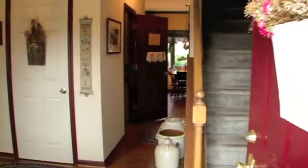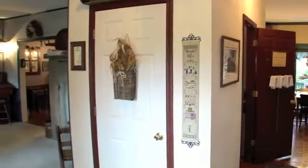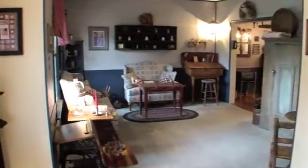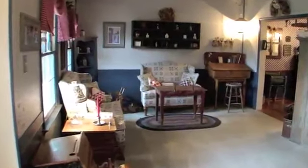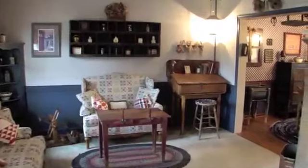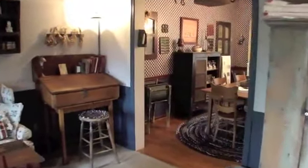The master bedroom has crown molding, a ceiling fan, two closets, and a master bath with ceramic tile floor, double vanity with marble top and upgraded faucets, tub, and shower. There are three additional bedrooms. The hall bath comes with ceramic tile floor and double vanity with marble top.